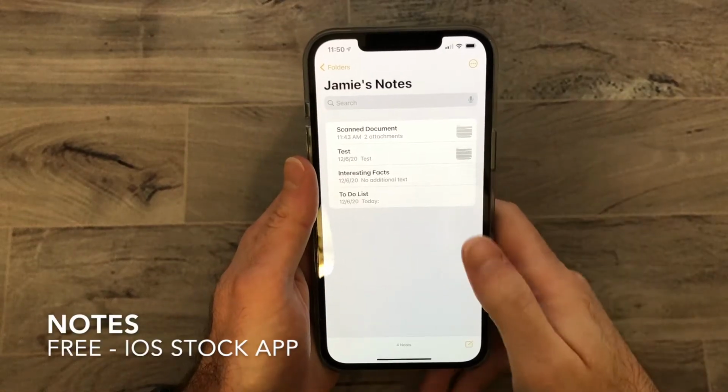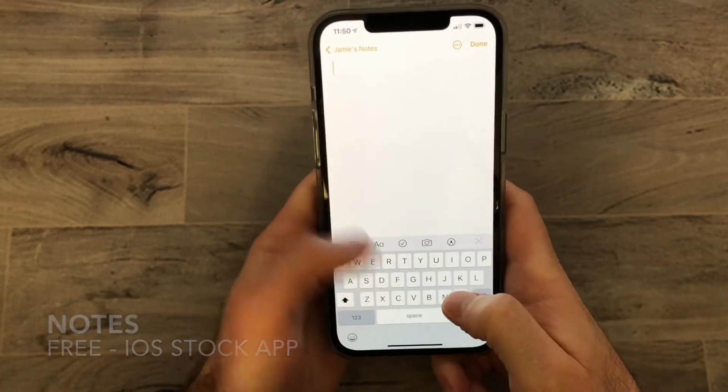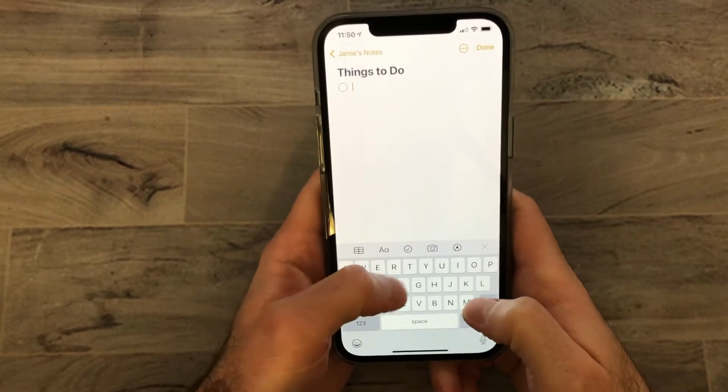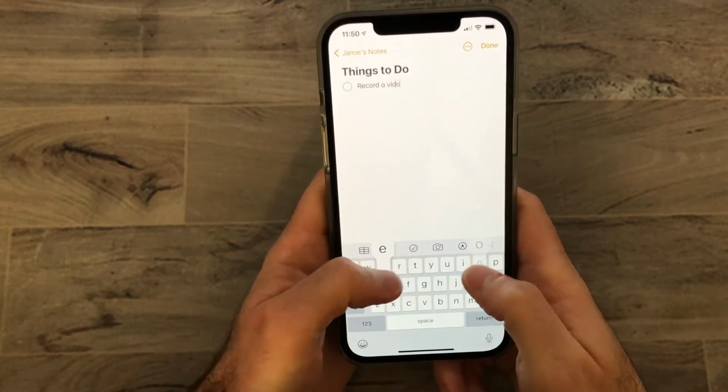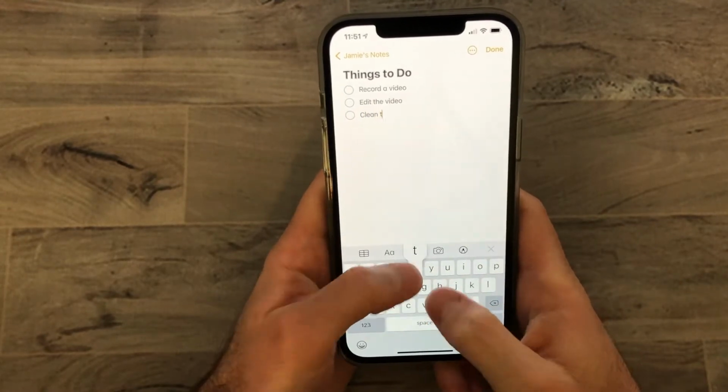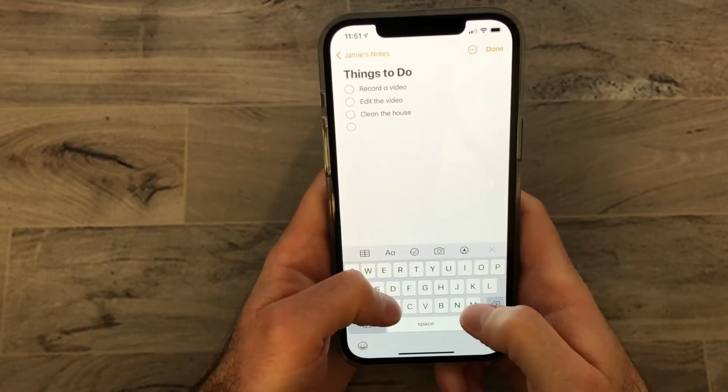Alright, so in no particular order, let's get started with some of my favorite or most used apps over the course of the past year. And to start off, we're going to be talking about Apple's stock Notes app that comes with iOS. While it's a stock app, it's actually an app that I find to be pretty useful, pretty simple to use, with a clean interface, and it just gets the job done for me.